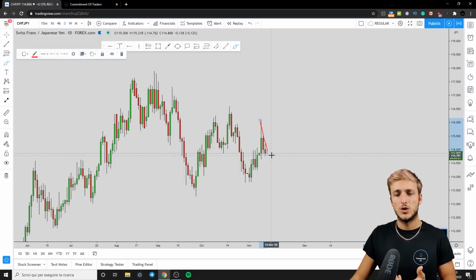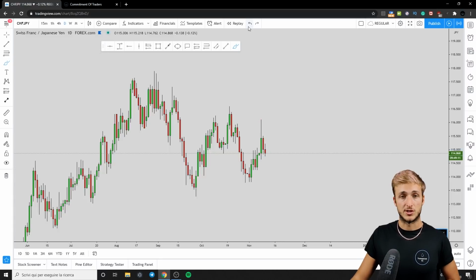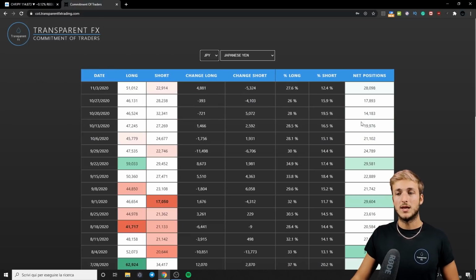And currently, we don't see any kind of proper bullish price action yet. So we can expect that hedge funds, at least at the moment, still haven't added any proper longs on the CHF. Actually, probably they added some shorts. And if we go and see what we have from a JPY perspective, we can see that overall net positioning is quite high.